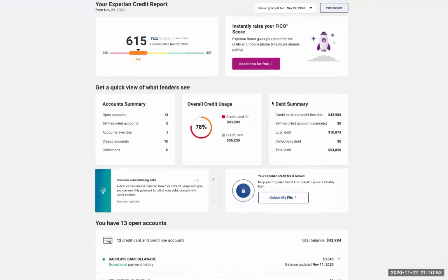You can see here in the debt summary that credit card and credit line debt is about 43,000, as I said. But if he has any other types of loans, say an installment loan, it'll be listed right here. So loan debt is 10,000. So the total that he currently has is 54,058.